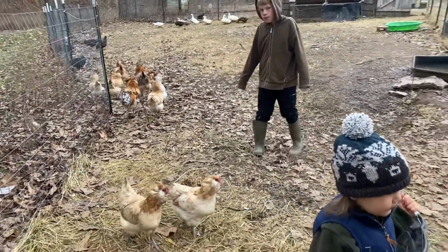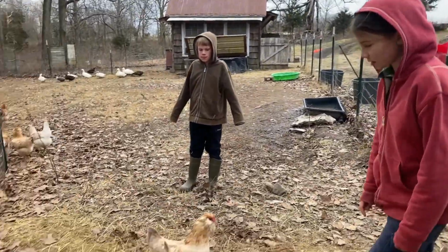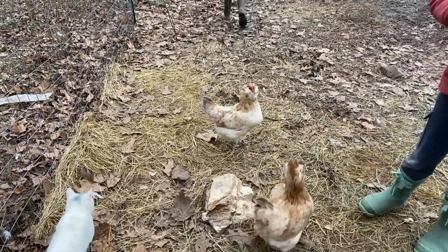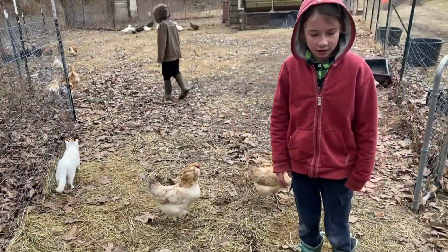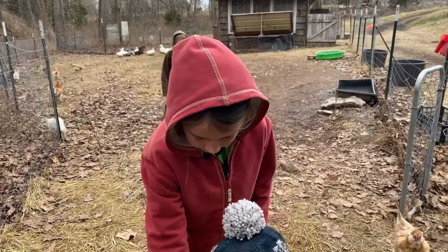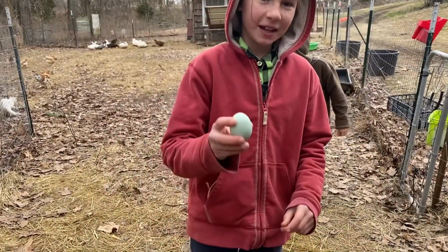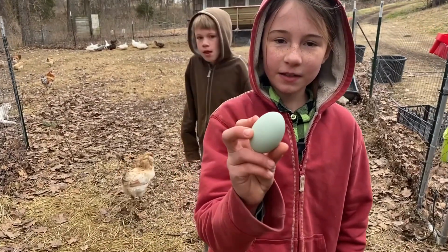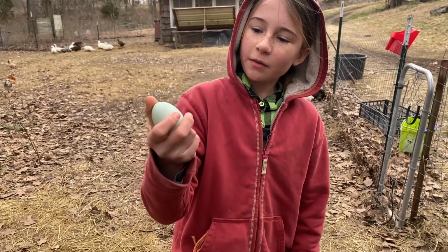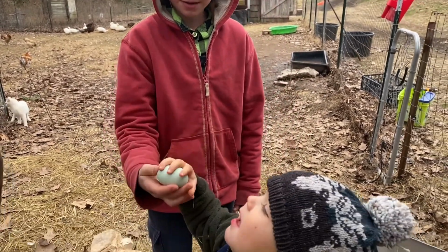The Americanas are a really fun type of chicken. These Americanas are really friendly, but they lay blue eggs. Teddy, can you give me the egg? Can I see the egg? The Americanas lay really fun eggs. We only have one Americana laying right now, but they're really bright blue eggs. They're really fun colors. I'm going to put it back in the pocket.